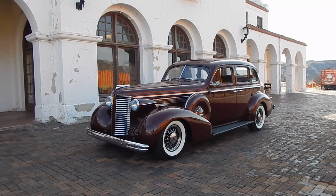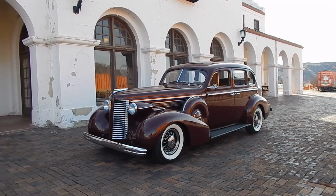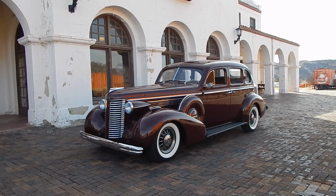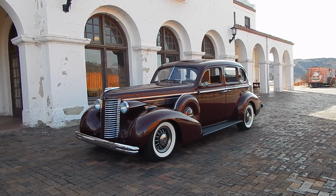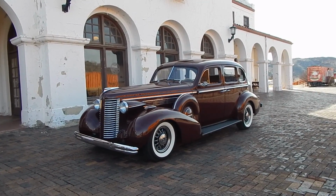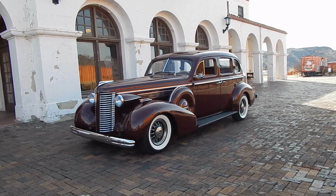Beautiful Caliente, Nevada day, about mid-afternoon, looking at a very nice Resto rod. It's one of these you won't see every day. It's a '38 Buick Special with dual side mounts on it. It's extremely well dressed and very elegant. Very nicely done Resto rod.